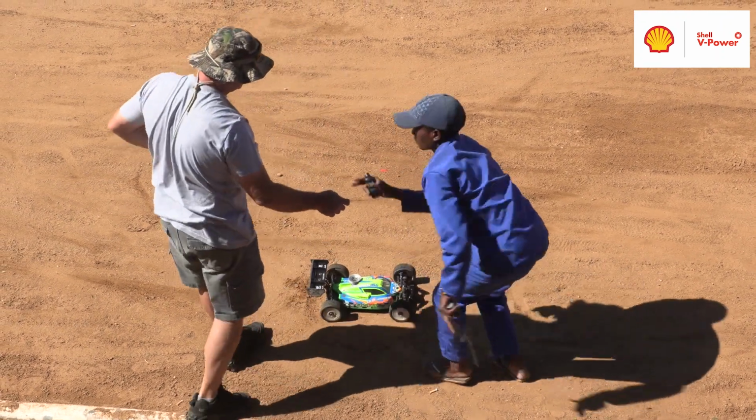We have LiPo batteries, which pump out a lot of juice, if I can put it that way. Yes, of course. You'll see later when we push them on the track. So there's high performance on the electrics.